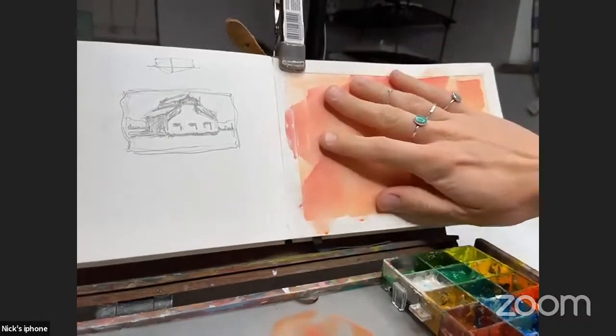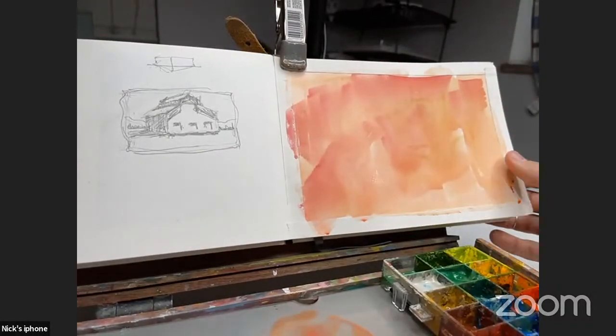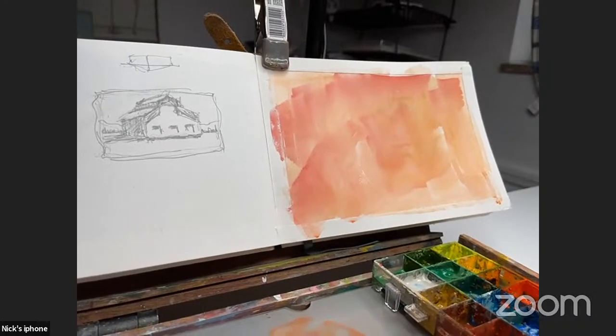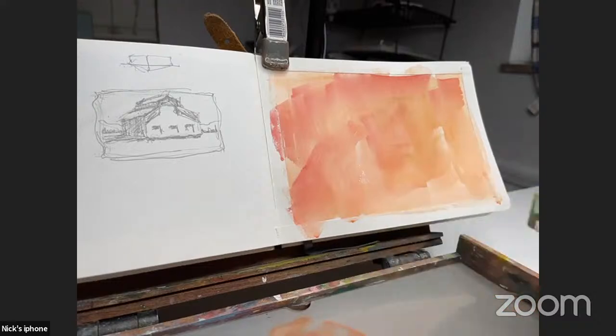I want that first layer to be totally dry because it'll stay on the paper. That's also why I water it down. We all know gouache can be reactivated, but when it's this thin, it's almost like a watercolor, so you're not really going to get much reactivation within the painting. If it does happen, that's all just part of it. But I like to make sure that that is totally dry. I'm going to sketch this out really quick. And then I like to paint background to foreground, so you'll see me go sky, mountains, greenery, building, and then grass and stuff like that.